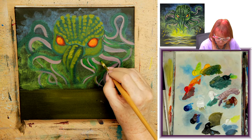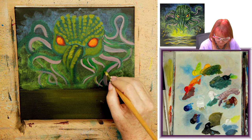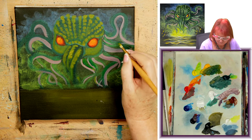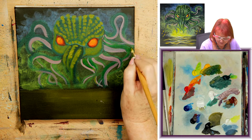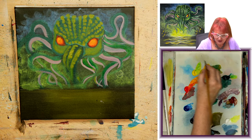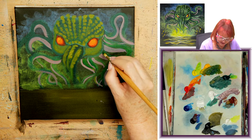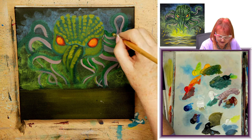He looks kind of cute before you add all his shadows. But he is cute. You don't know. Okay. You're right. Maybe he is cute. He's cute. So I'm just sort of defining in some of the tentacles and getting them richer. A little less sketched out.